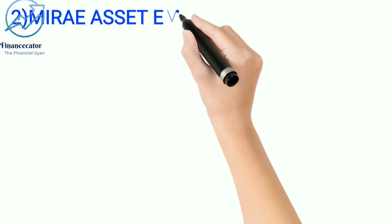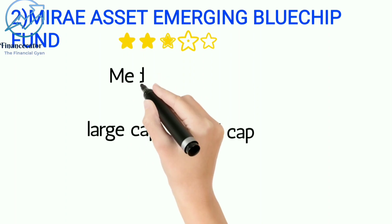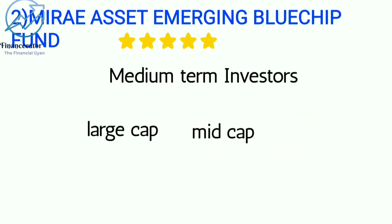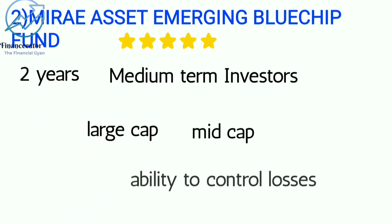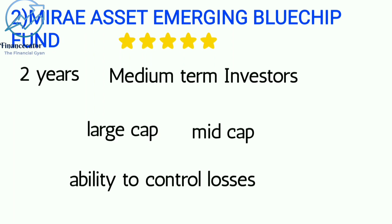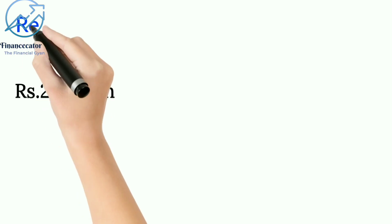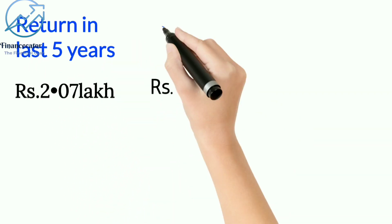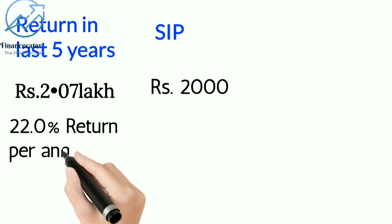The next is Mirae Asset Emerging Blue Chip Fund. It is a large cap and mid cap mutual fund scheme. This fund is also a 5-star rated fund. It is the best option for medium term investors. The fund has doubled the money of investors in 2 years. This fund has the ability to control losses in a falling market, which is a plus point. This fund gave rupees 2.07 lakh approximately in the span of 5 years if you invest 2,000 every month. This fund gave 22.0% return.